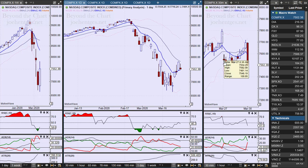Big drop at the beginning of the day, slowly chopped its way back in the afternoon until 2:30, and then that was all she wrote. And it pretty much closed right about at the low of the day. It was down 295 points for the day on Friday. So that's the move there. And for the week, the NASDAQ was up 622 points.